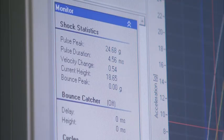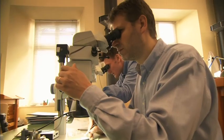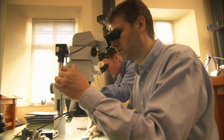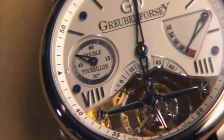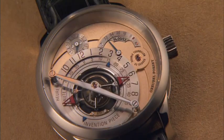The aim of making a Greubel Forsey piece is always to surpass existing accomplishments, so as to enter uncharted territory. There's a lot to do, and every day is a new adventure, so we don't have much time to sit and admire what we've been doing. We're always working on what we need to do for tomorrow.